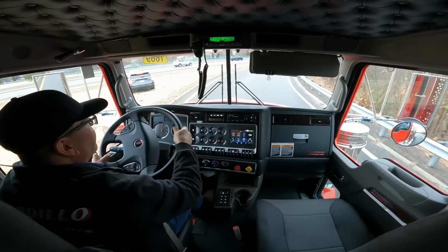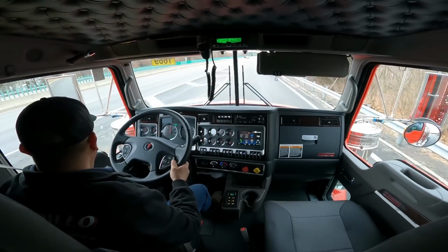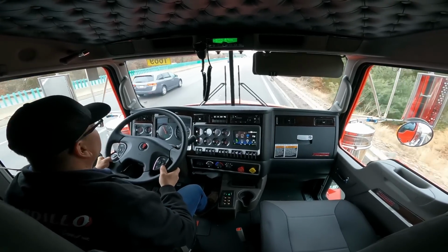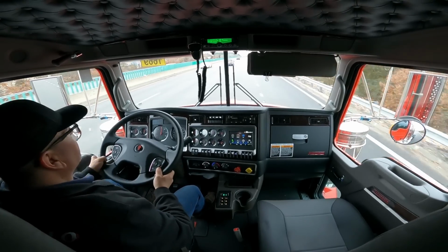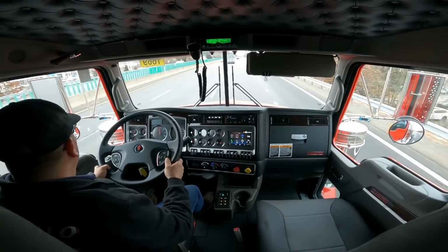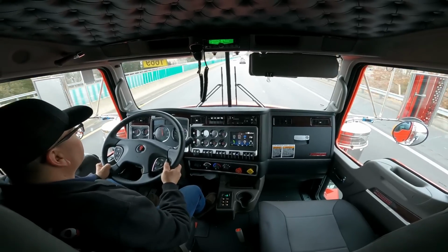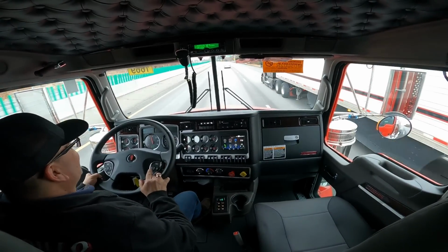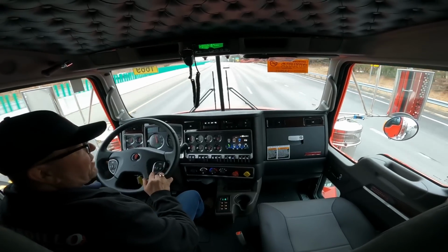Getting on Route 24 South, Brockton. I'm gonna open her up. All right, I found the engine brake. It's on the steering wheel. I was getting really concerned. This truck didn't have an engine brake. You got first stage, second stage, third stage, right on the smart wheel.